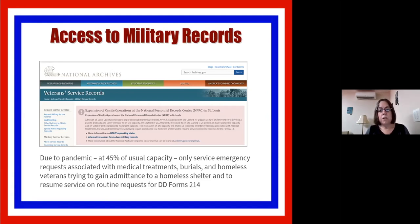The top priority is always the veteran themselves, if they need information for emergency requests, for medical treatments, for burials, for family members needing to get information to have their recently deceased veteran buried, and for homeless veterans. Requests for genealogy purposes were already at the bottom of the priority list, and now they're even further down than they were before. So that's just something to be aware of.